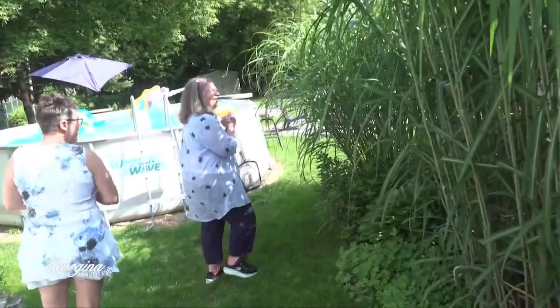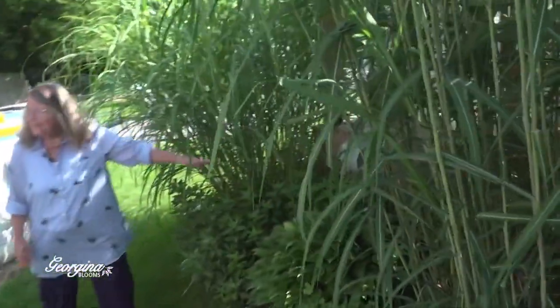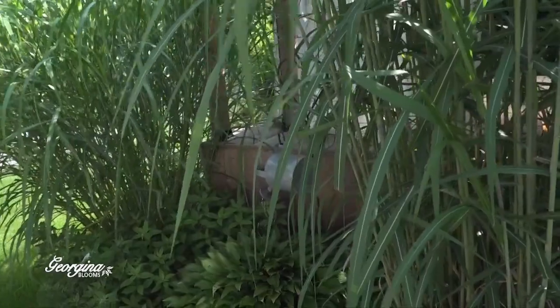And just everywhere are little things, like the watering can with the lights. It's just interesting stuff to pick up.